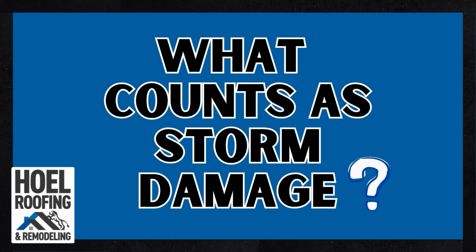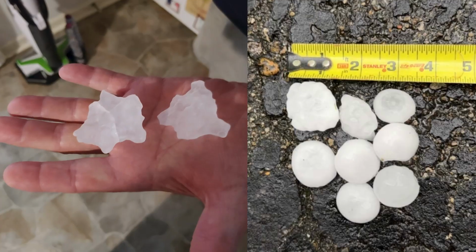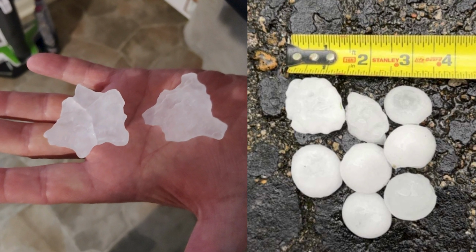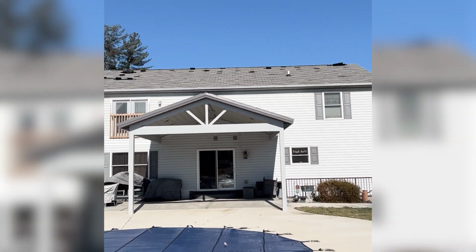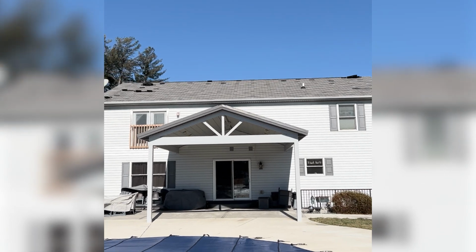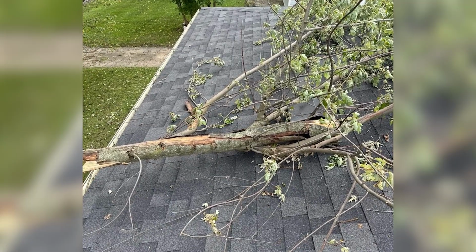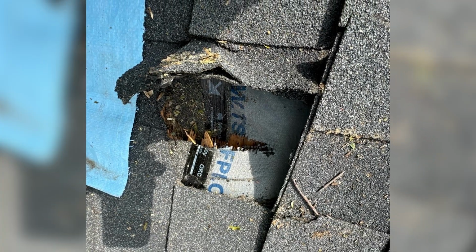So what counts as storm damage? We can define storm damage in many different ways, such as hail. However, not just any hail is going to damage your home, such as pea-sized hail that typically won't cause any major damage. However, the larger the hail is, the more damage you may find on your home. Another indication of storm damage is when heavy winds come through and can either crease your shingles or completely remove a shingle from your roof. Falling debris during heavy storms, like sticks and limbs or trees that can cause structural damage to your home, is another form of storm damage.